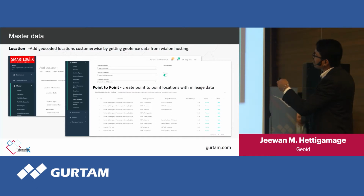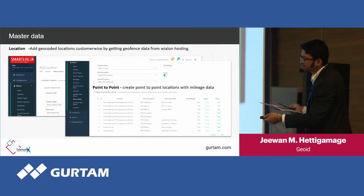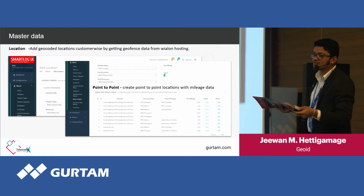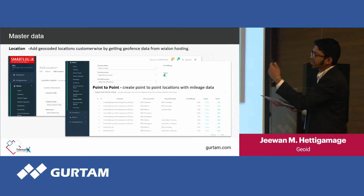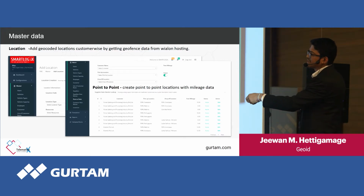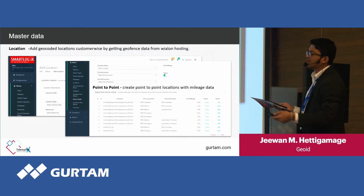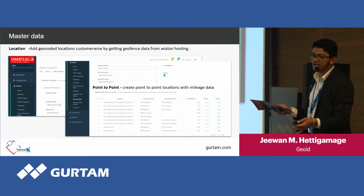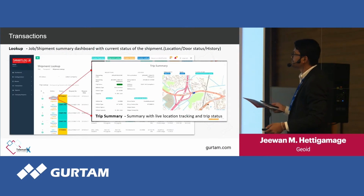Here we are widely using the Wialon API to get locations. What we have to do is create locations as geofences in Wialon Hosting, and the same locations we get as the customer locations in the application. All these locations are fully geocoded. Here we create point-to-point locations, and we do everything through this module.